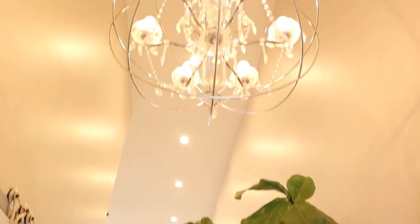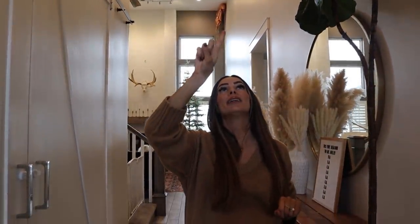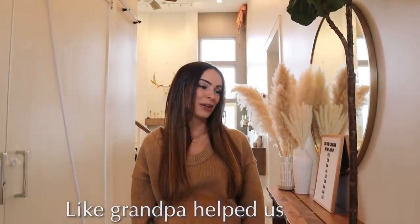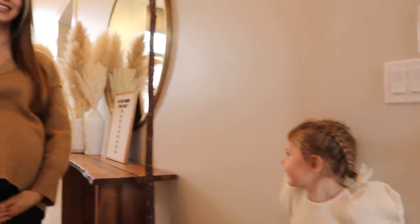We have our chandelier, which when we were building, we found on Overstock, much better price. We were building this house, but Grandpa helped us, because there's a lot of work. So Papa helped us. As most of you know, Papa Chatwin is Chatwin Homes, and he builds custom homes.